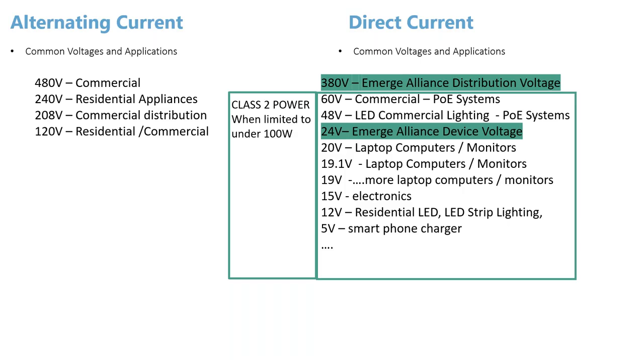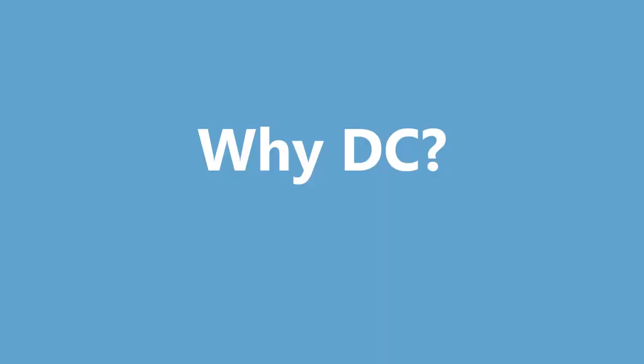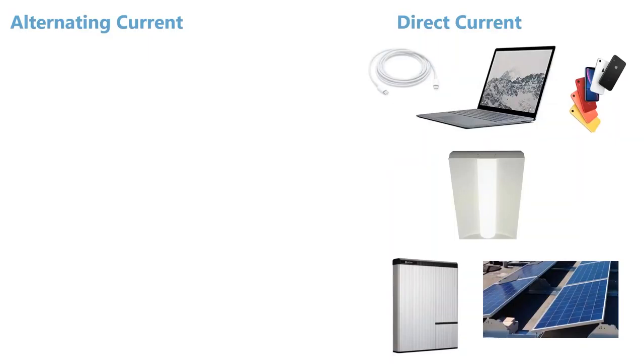Great, thank you, Q-Line. So thank you for the introduction, explanation of AC and DC. I'm going to talk now quickly about why DC potentially provides an attractive alternative.